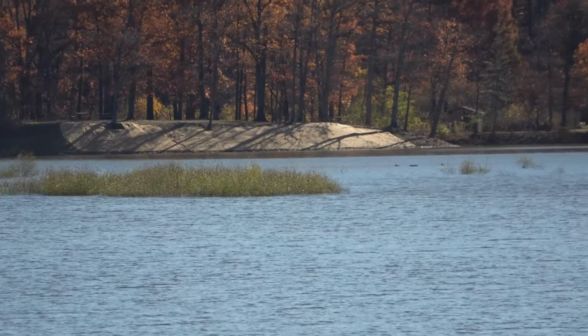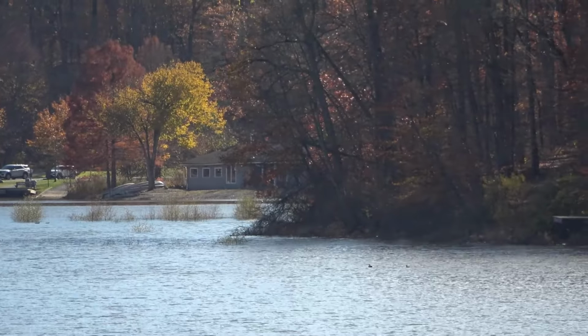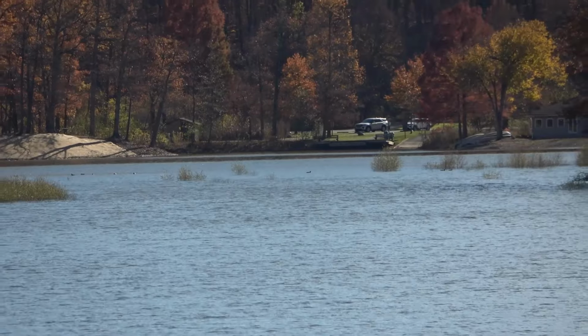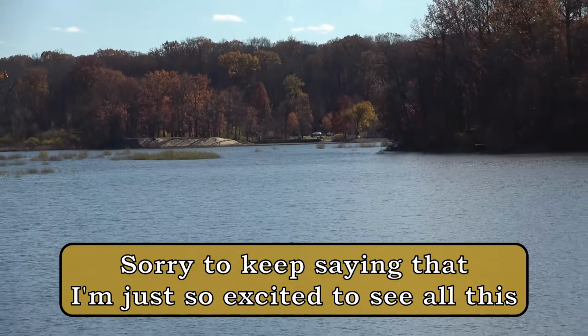There's the peninsula. Yeah, you can just barely make out the boathouse over there. But this is an angle we haven't seen for a couple of years.